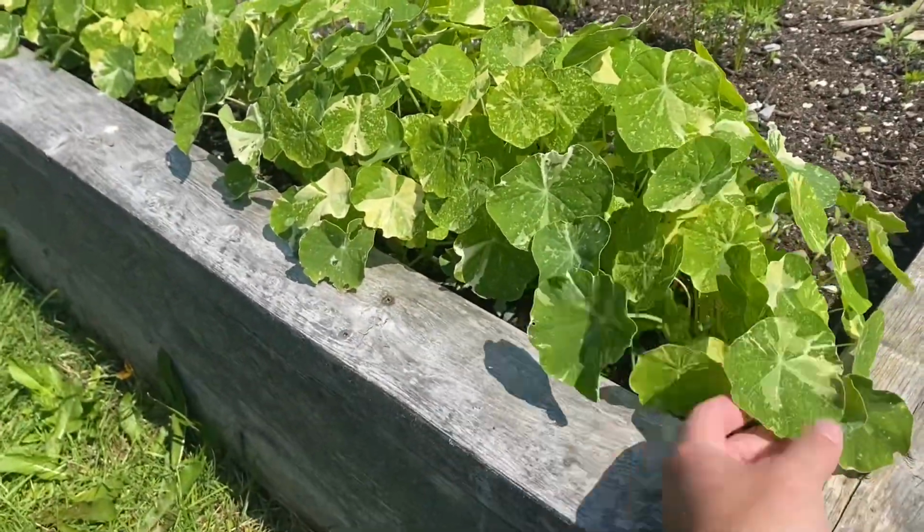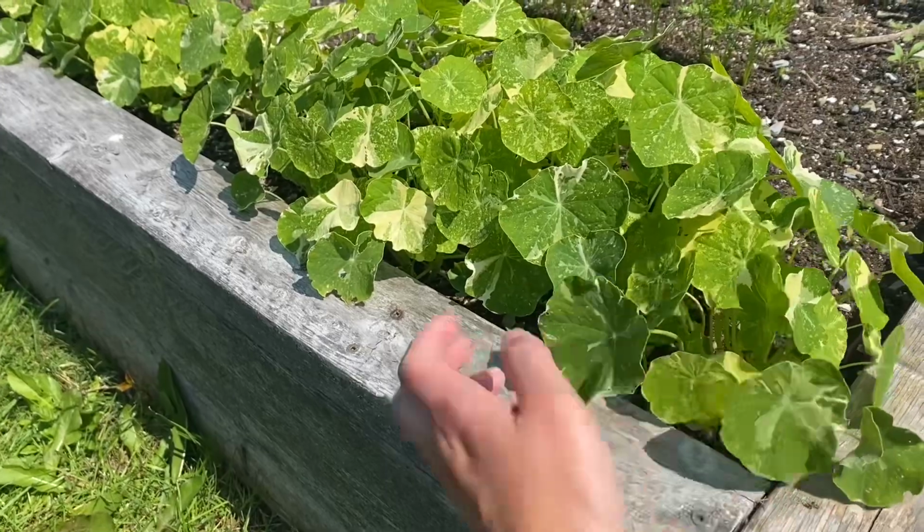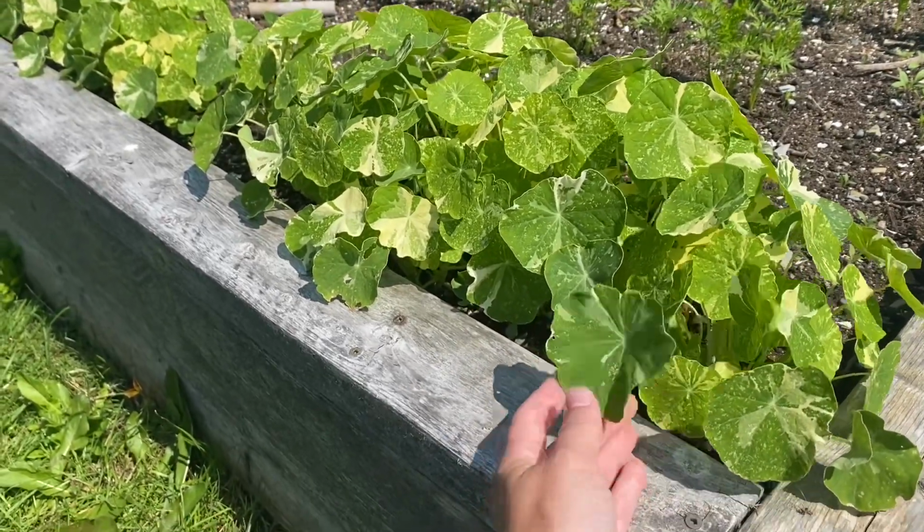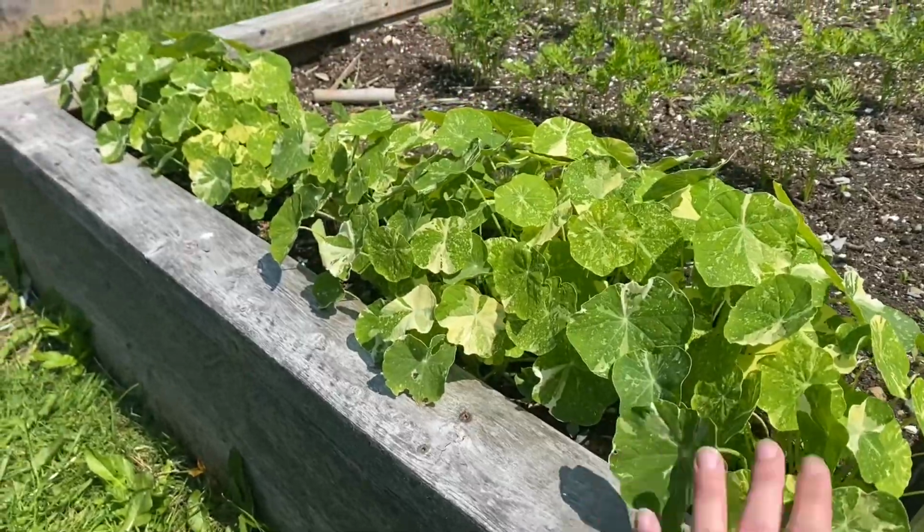I love the colors on the leaves of these nasturtiums. These are the Alaska Red. I've grown them for a few years and collected the seeds.